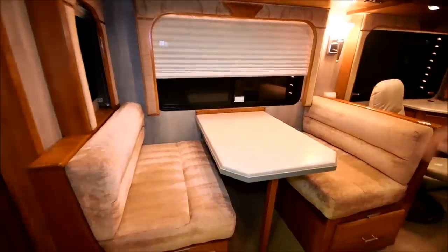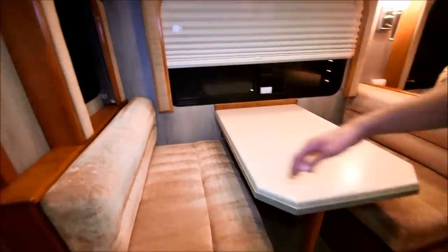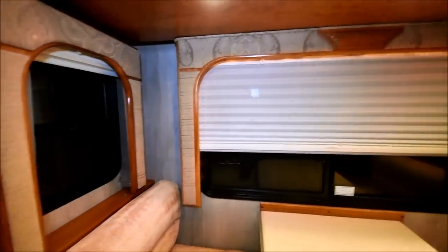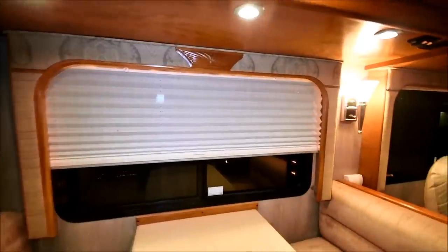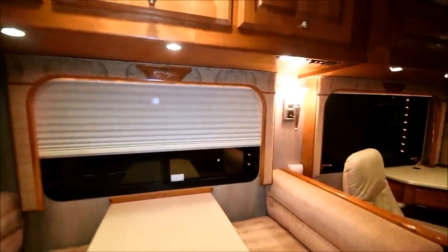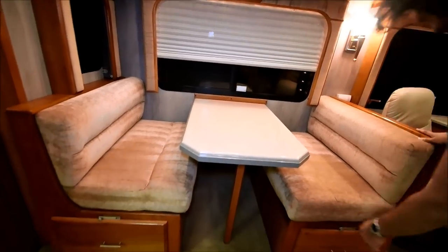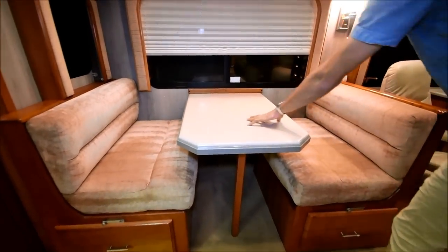Got a dinette area. Check out the woodwork. The color, the stain is beautiful. I really like this natural cherry. This is by far one of the most popular specs of wood you see in Monaco and Holiday Rambler coaches. Got storage compartments down here. This is a beautiful piece of quarry in here.